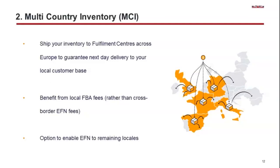This is quite good for people who maybe have really high demand in both the UK and Germany and not so much in the other countries. So you might want to split your stock and send a load to Germany. The advantage of this is that you're only going to be charged the local FBA fee. When I say local FBA fee, this means the fee that a German seller would pay for storing their stock in a German fulfillment center and then sending to a German customer. So there's not going to be that added cross-border fee that I was just discussing. It's not exactly the same as the UK fees, but it is pretty similar.